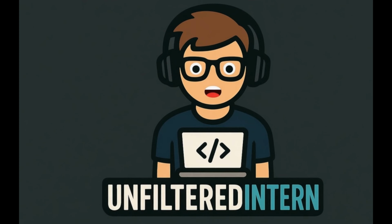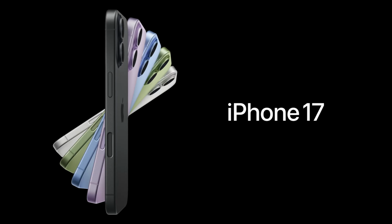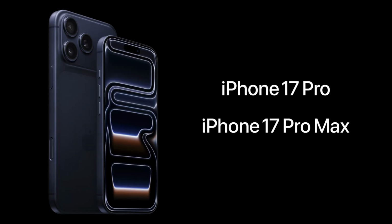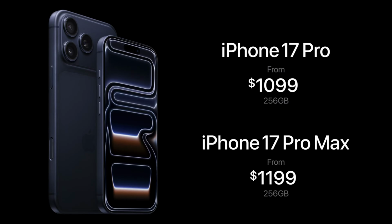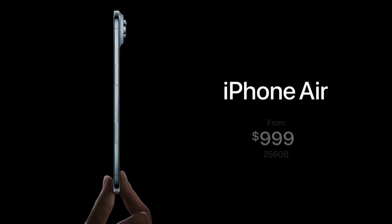Now, let's talk turkey. Or rather, let's talk about how the iPhone 17 series is going to make your wallet cry uncle. We're looking at prices starting at $799 for the base model, jumping to a staggering $1,099 for the Pro, and an eye-watering $1,199 for the Pro Max. The new iPhone Air, replacing the Plus, is still north of $1,000 at $999.